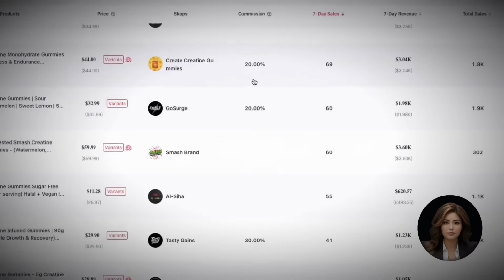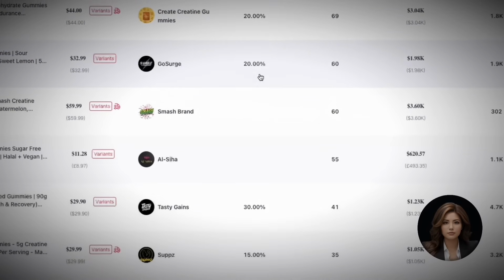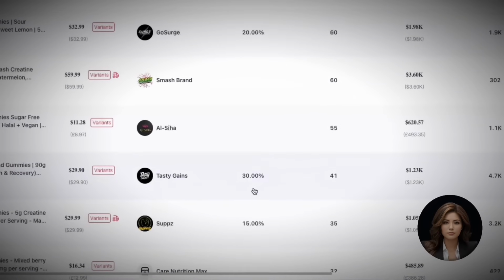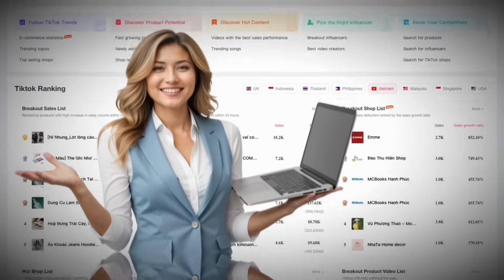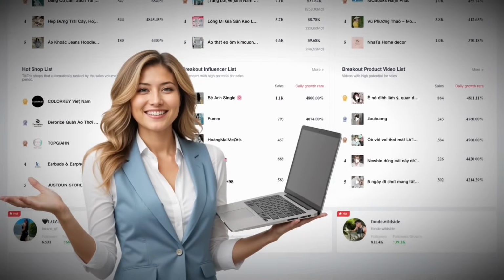The next best strategy to choose a product is to choose the one which has at least a commission rate of 10 to 30%. Right now, Shoplus provides a free trial to everyone, so visit shoplus.net on PC to get this offer. Now, let's move on towards the video creation step.